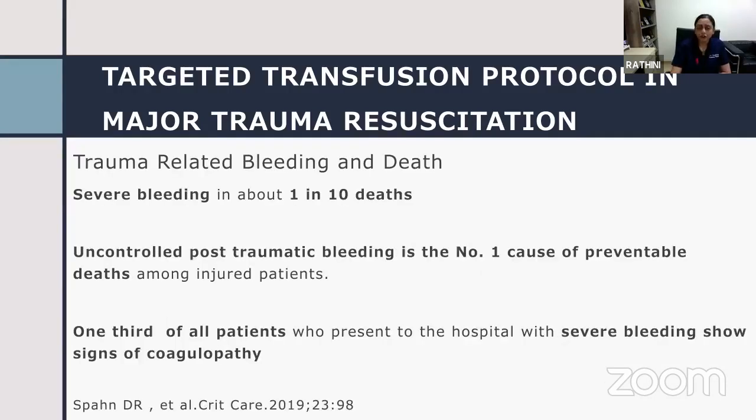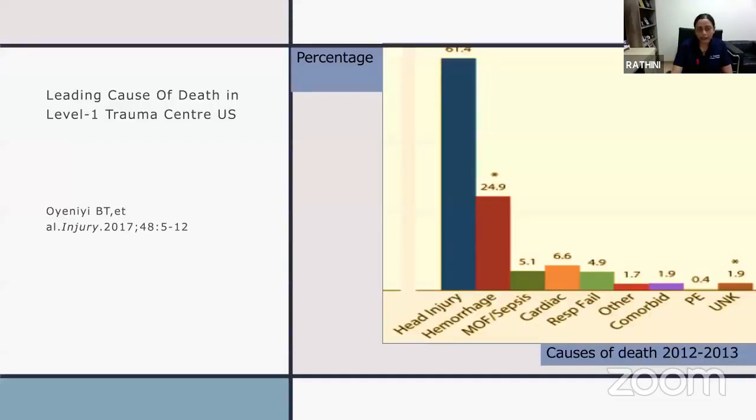In terms of trauma-related bleeding and death, severe bleeding is documented in 1 in 10 deaths. Uncontrolled post-traumatic bleeding is known as the number one cause of preventable deaths among injured patients. One third of all patients who present to the hospital with severe bleeding show signs of coagulopathy. This was mentioned by Spahn in the Journal of Critical Care in 2019.